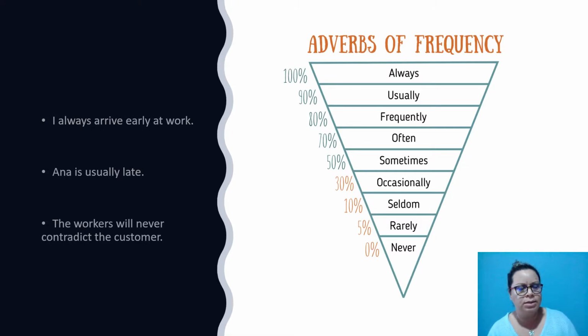Adverbs of frequency. A lot of times we have seen this, probably in simple present. Adverbs of frequency are for expressing how many times or for how long I do something. Here I put some of the adverbs using a scale, like always is 100%, usually 90, frequently 80, often 70, sometimes 50. It doesn't mean that it is exactly that percentage, but it is for you to have an idea about the frequency of each of the adverbs. Occasionally, seldom, rarely, and never.